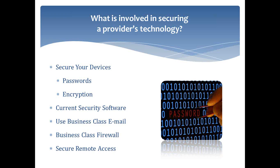The other one here is the business class firewall. A firewall is basically a gateway to your network. So it's a little bit similar to an antivirus, but it comes before the antivirus. The antivirus is on your server and your workstation. The firewall is what happens first before any information gets in there. So the way I look at the firewall is it would be like the moat or the outer gates of the castle before anything even gets in.